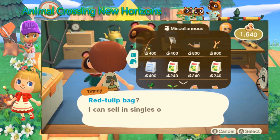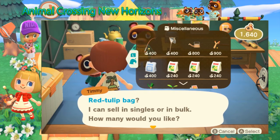Red tulips. I can sell it in singles or in bulk. Bulk. How much would you like?